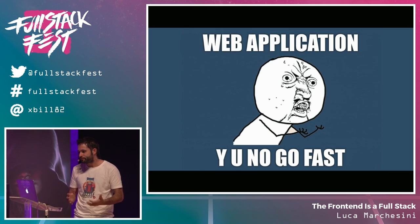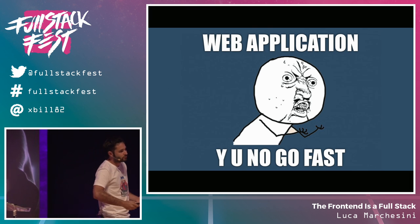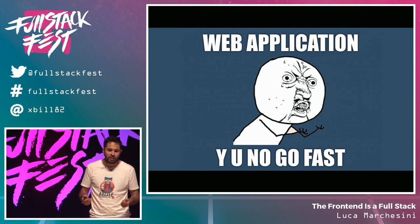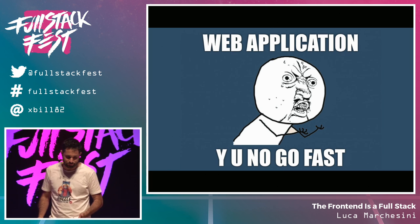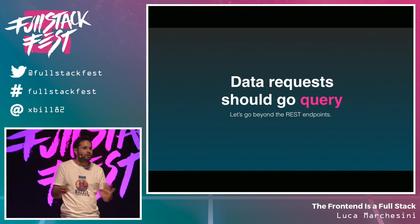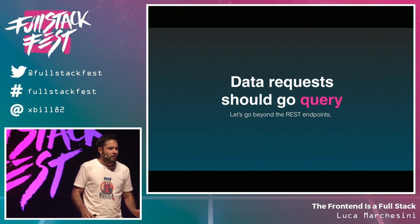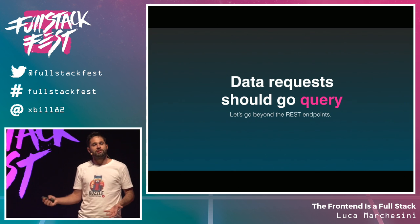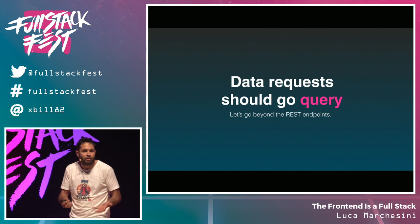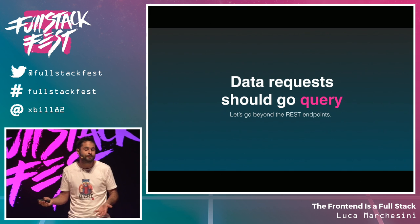But I think that today, we are kind of concerned with speed. Many people are complaining about speed, especially on the mobile web, and this is not good. I think that one thing that we can do is just drop REST APIs and go with queries, using solutions like Falcor and Relay and GraphQL, and save a lot of round trips and useless data overfetching.